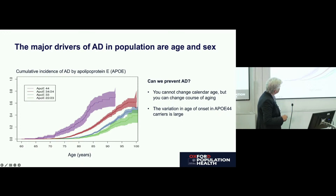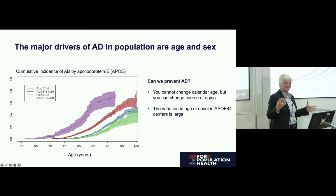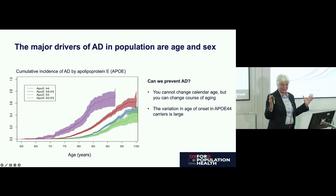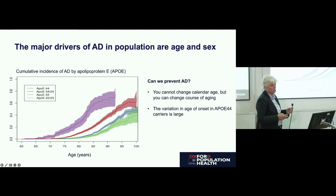Because if you look at the 4-4 carriers, which are the high risk group, luckily there's only 1% in the population who are unlucky, then you see the spread in age of onset varies from 60 years to 90 years, right? So that's 30 years. A lot happens in 30 years, right? That's a long time. So what explains that you have such a long period in which you can develop the disease?